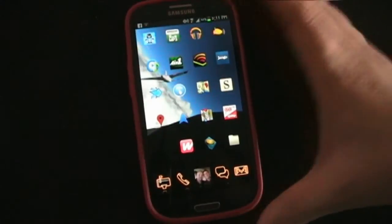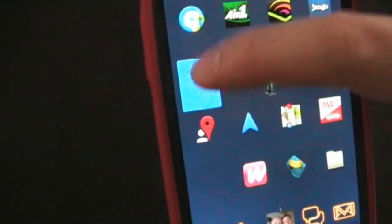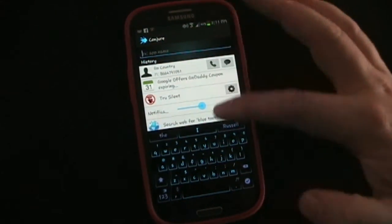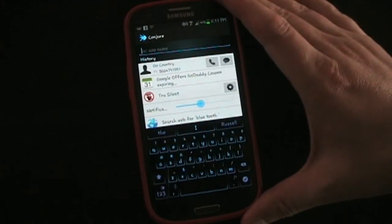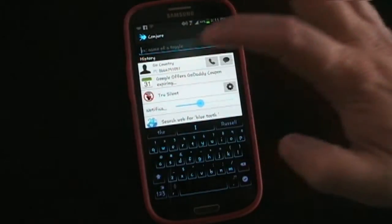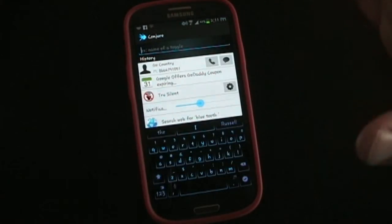Alright, so here we are on my home screen. This is Conjure right here, the little blue app. So I'm going to hit that and we're going to open up Conjure right away. It'll have a history of things you've searched for recently, so you can always find those if you want to. The great thing about Conjure, what makes it so awesome, is that it searches contacts, calendar entries, apps, settings. You can search the web, you can search maps.